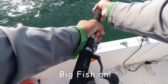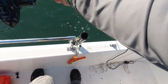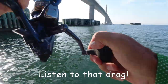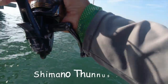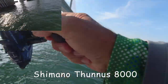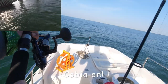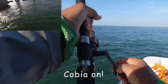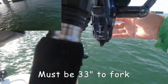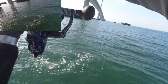Okay, let's see what it is. Let's see what we got. Really fighting here. Come on. Let's see what we got. Come on up. Look at that. It's a cobia. It's a cobia. There he goes. Look at him. That's a cobia. They got to be 33 inches. So we'll see. Look at the cobia there. See it? That's a cobia. They gotta be 33 inches to the fork, so we'll see.